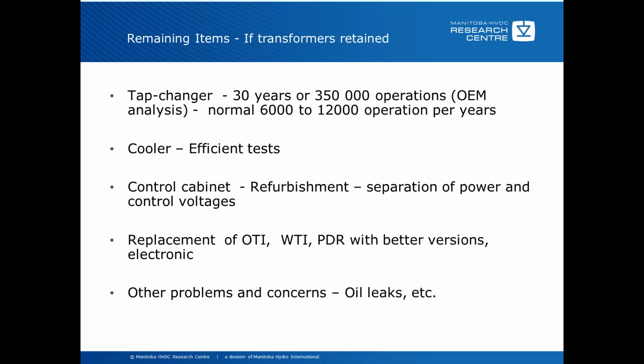The control cabinets, of course, you can look at as far as parts available and whether refurbishment is possible. In many cases the power, in our case 600 volts, and the control voltages are in the same control cabinet, and we like to try to separate the 600 volts into a separate cabinet. So if you're doing any refurbishment of the control cabinet, this is something you may want to consider. Also, some of the new standards have new layouts for control cabinets, and you may want to have a look at those and see if they would be applicable to your particular refurbishment or not.